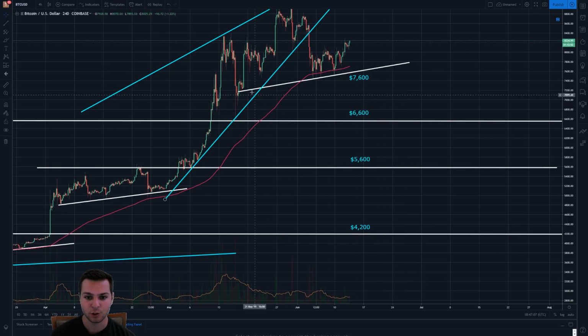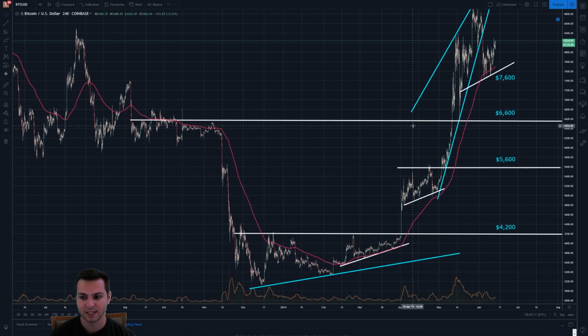So besides that, I do have the support line around $7,600. Then I have another one around $6,600, which was one of the strongest areas of resistance in the history of Bitcoin. It was absolutely blown through on the way up, but that does not mean that it can't be used on the way back down. It does mean that it's less likely and inclined to, but it doesn't mean that it's completely irrelevant.